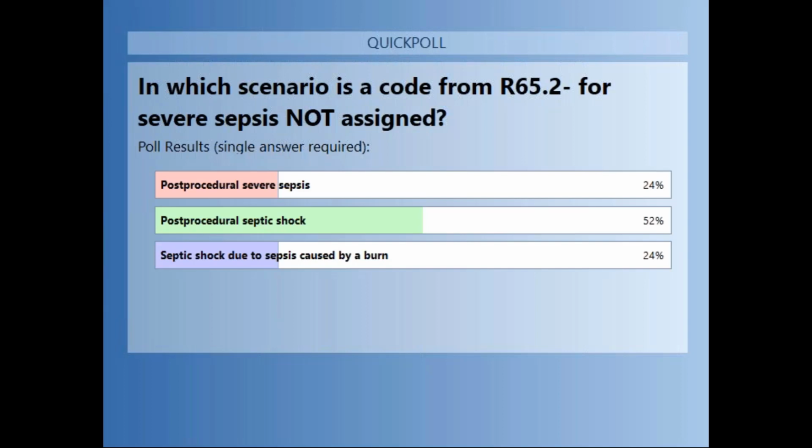Well, I know I kind of glossed over the septic shock caused by a burn, but if you were paying attention, I did say more than once that it is the second one. It's the post-procedural septic shock. We do not assign an R65.21 because there is a code T81.12 that says post-procedural septic shock, and you really don't need the R65 code with that because the T code says it all. All right, thank you, Kathy.